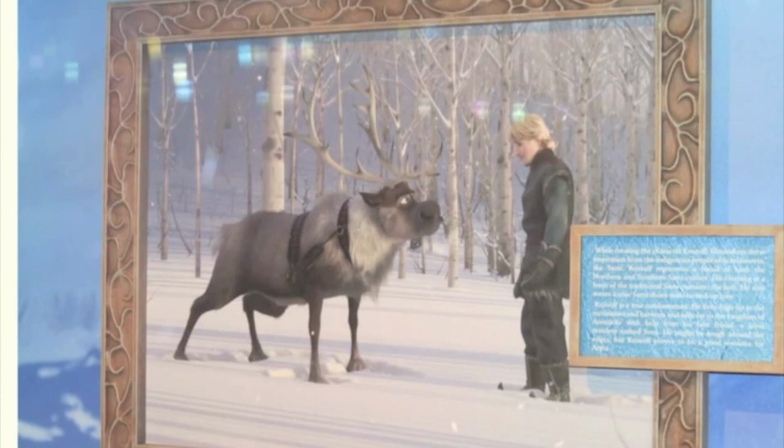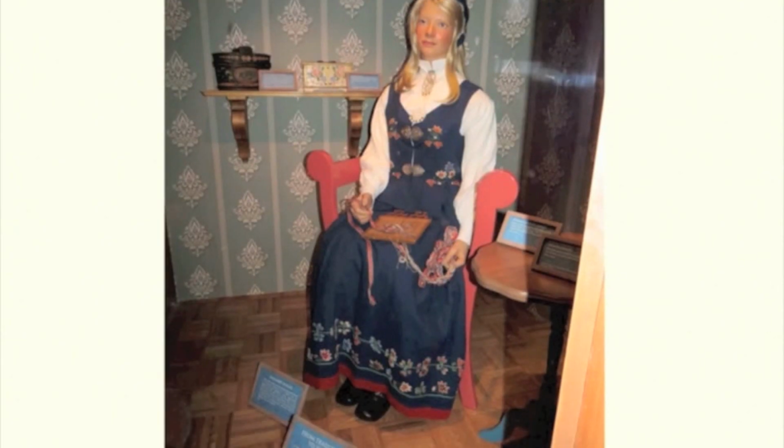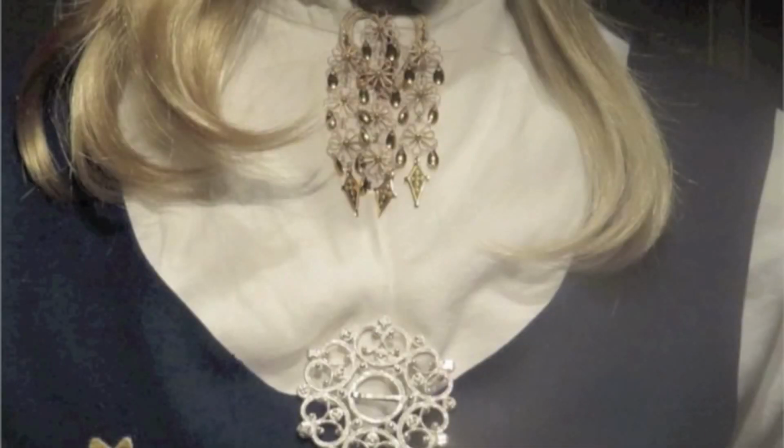So, for instance, you might see this young Norwegian woman in her traditional native dress, but when you look closer at what she's wearing and the items around her, you will see that everything has a meaning to it. Things such as the jewelry she is wearing, these two brooches, one means faith and the other means love. All this can be found on the signage inside the exhibit.